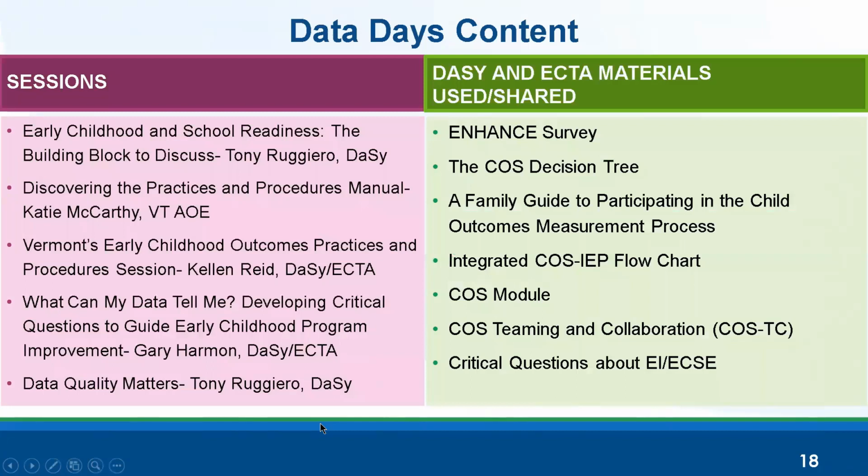On this slide, this is a list of our sessions that we offered during the day-long institutes. We were lucky, again, like I said, that DAISY and ECTA could join us. The sessions listed on the left were really pinpointed on what we felt our needs were as a state. And we really encouraged teams to come together, and we also provided them time to talk and explore materials. We found that some materials that DAISY and ECTA provided were more readily used, like the decision tree, and there were others that they were less familiar with.